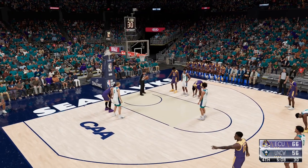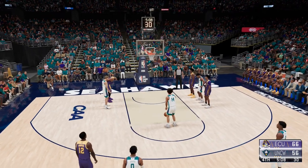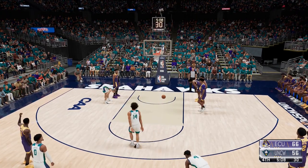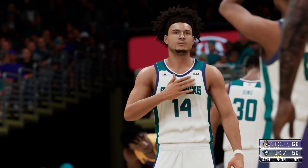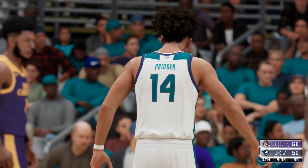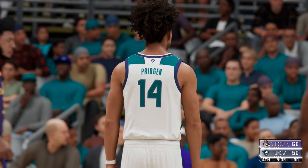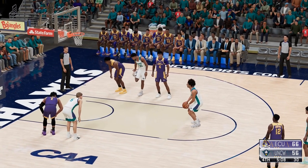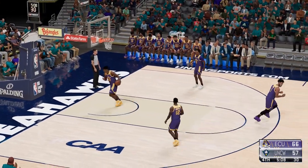Shooting two. As Joe Pridgen is at the line here, he could cut this to an 8-point game if he knocks down both free throws. And he's going to miss that first one. Pridgen's going to hit the second free throw. And it's now a 9-point game.